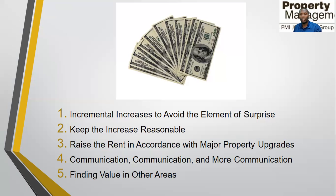The second tip that I want to give you is keep the increases reasonable, right? Just because the market has changed dramatically and the rent in the area has gone up by $500 doesn't mean that you should raise your rent by $500. As a general rule, I don't raise the rents any more than 1% to 8%, depending on the market and depending on the tenant, right? But I'll always raise the rates if the market does allow for that. If the rates remain flat, then I won't raise the rent on the tenant. I just keep the same market rate and move forward with the new lease with the tenant.